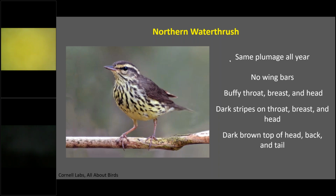Northern Waterthrush have a buffy throat, breast, and head, and have dark stripes all down the throat and breast. And they're a dark brown on the top of the head, back, and tail.